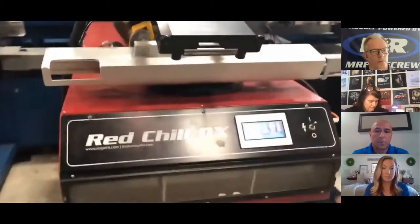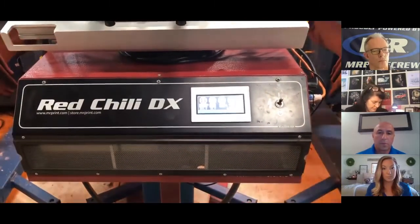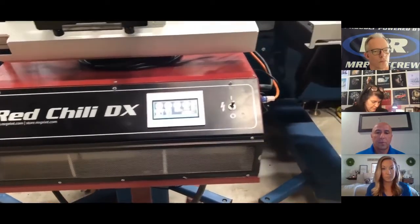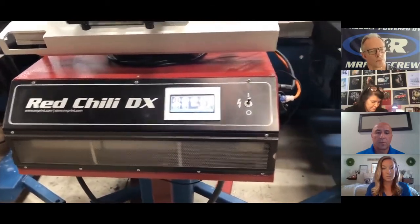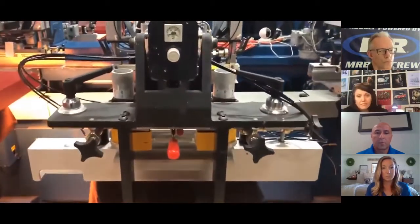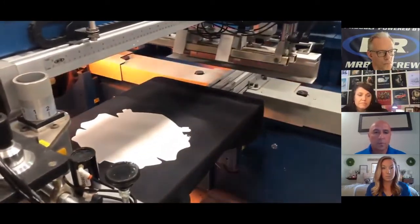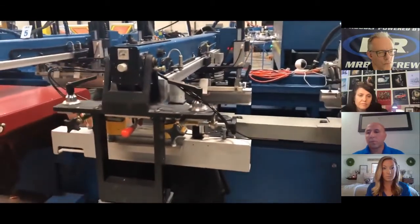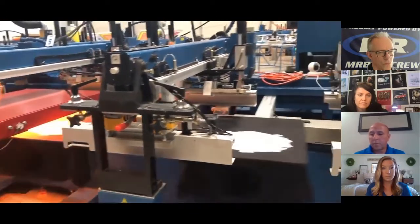Then we have a second red chili DX flash, and like I said, the goal is to get it fully discharged before it goes under the digital squeegee. This is going to protect the digital squeegee print heads from any gassing off from discharge, and it's also going to ensure that the color brilliance and brightness stays completely solid. If you have a discharge that isn't fully discharged and you allow it to happen in the dryer, it could dull a little bit or become a little bleached, depending on your application.